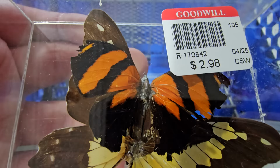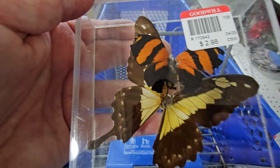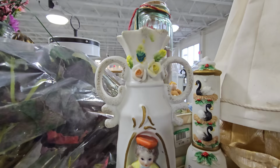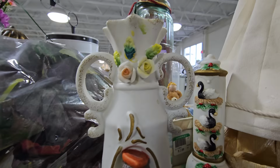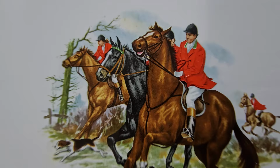So I hung up two butterfly wing plates that I bought in an auction some time back. I hung those up in my guest restroom, and I'm gonna go ahead and get this. I just think those are too cute. These look like something that would be in an antique store also. Take a look at those.